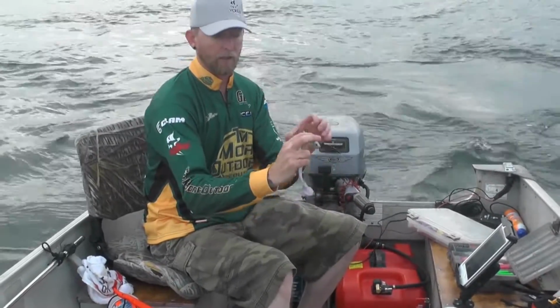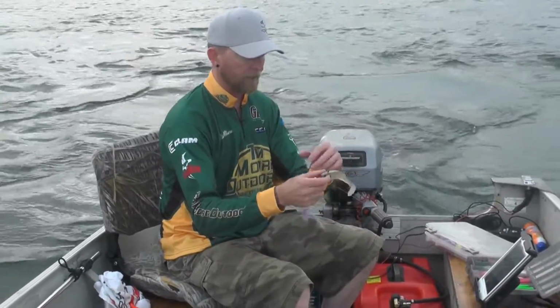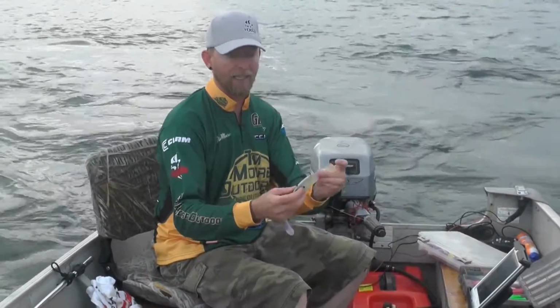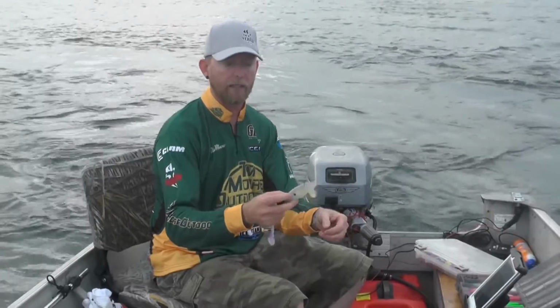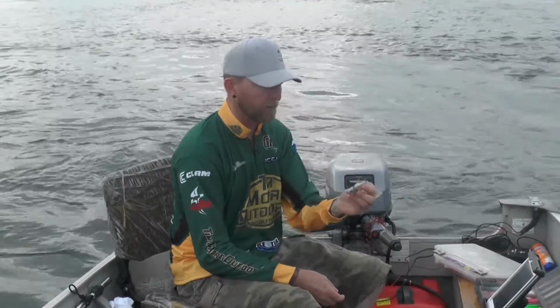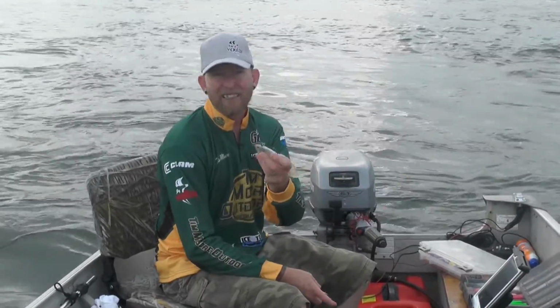They have a nice body, so they have a big profile. They displace a lot of water. They make a lot of vibration, and the tail section is really thin, so that tail really vibrates. These are pre-weighted. They're 7/8 of an ounce, these 6-inch ones. This is for the money. These are easy.